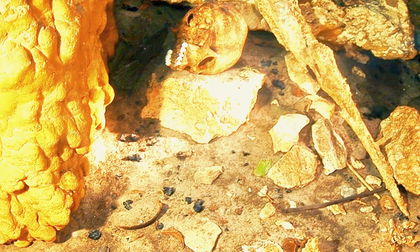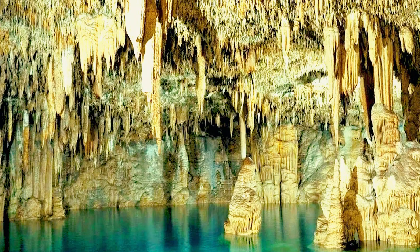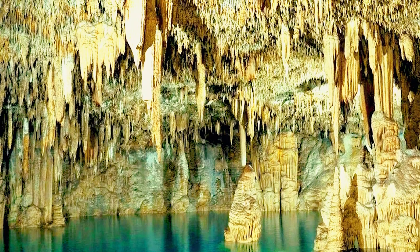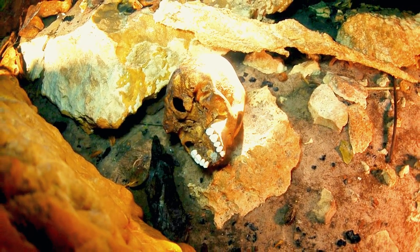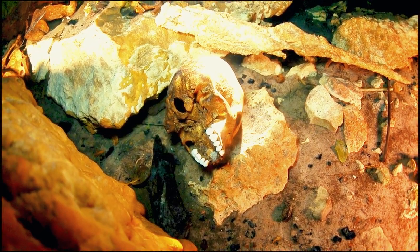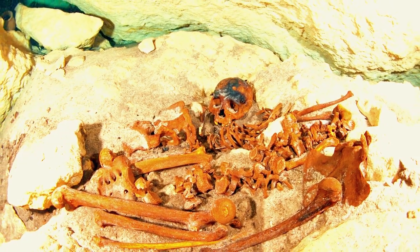Back in 2014, archaeologist Bradley Russell and his team decided to dive into it to see what was down there. What they found was hair-raising. From the very first dive, they saw skulls. Getting down wasn't easy. They had to rappel 40 feet past massive stalactites and long tree roots.